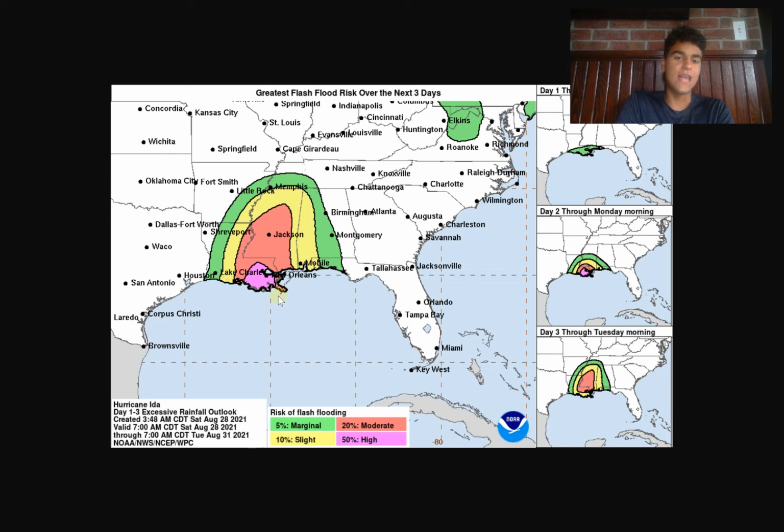over the next 3 days, you see that it's a high risk of flash flooding, where there's over a 50% chance you're going to receive flash flooding somewhere around the New Orleans area and the metropolitan area, and even a moderate chance for southern Mississippi and throughout Louisiana as well. So keep in mind flash flooding, because that should be another major threat for you guys. So if you're in Louisiana, Mississippi, Alabama, you need to prepare. I emphasize to prepare, because this could be a life-threatening situation.